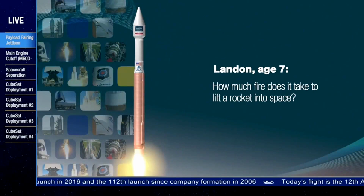Let's take a look at our next question from 7-year-old Landon. And he really has a great question. How much fire does it take to lift a rocket into space? Well, I know that unlike our cars, the Atlas V rocket doesn't use gasoline. Instead, each of the two stages of the rocket uses a mixture of high-tech fuel and oxidizer, right?